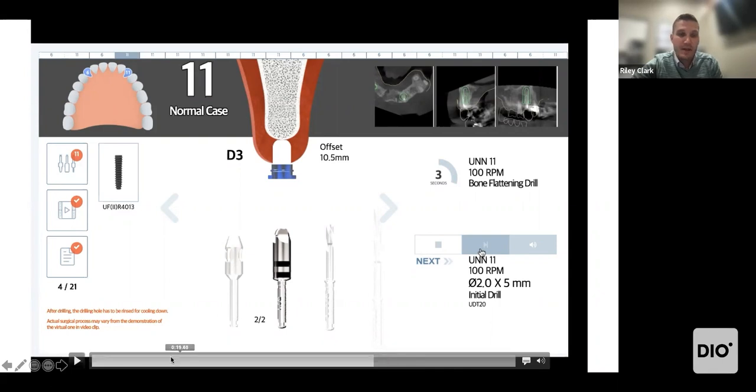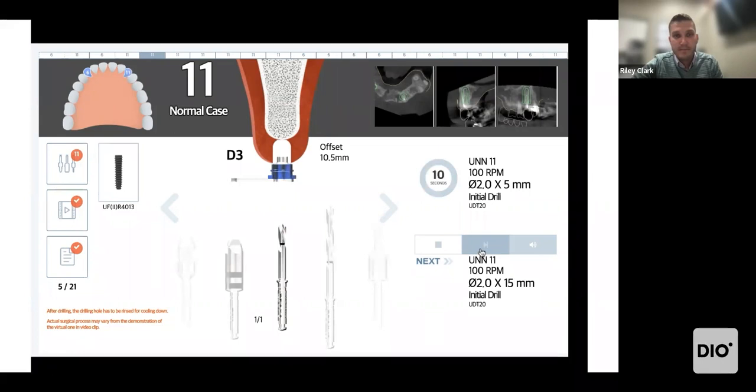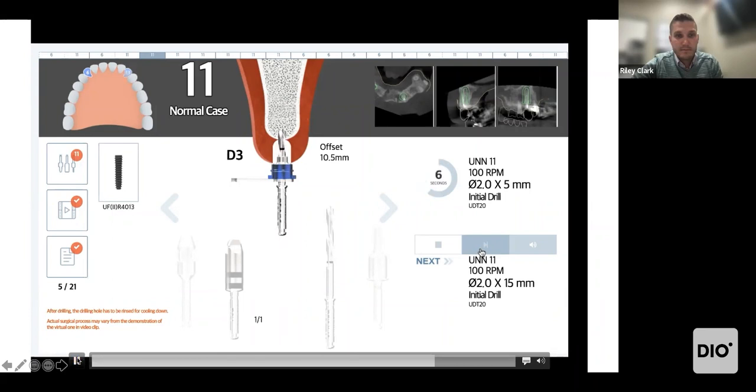This is a powerful thing. So if I play it for a second, you'll hear it switch to the next drill. Drill tube install. I'm assuming you guys can hear that. Initial drill: 2.0 millimeter diameter by 5.0 millimeters at 100 RPM on 11.